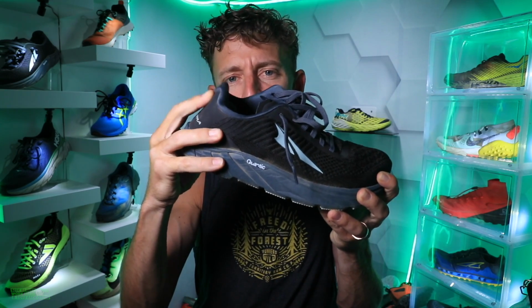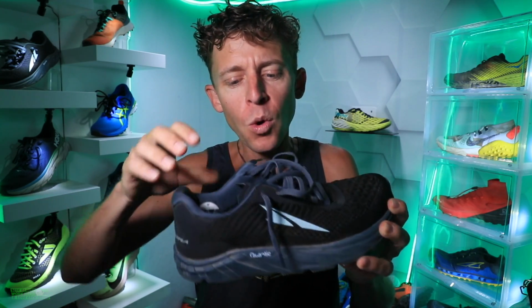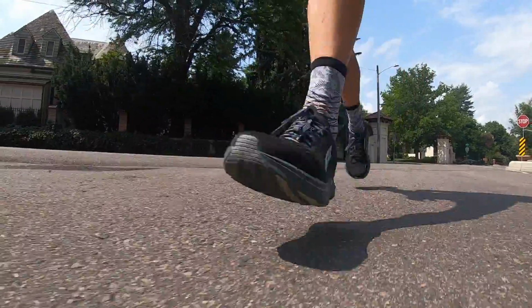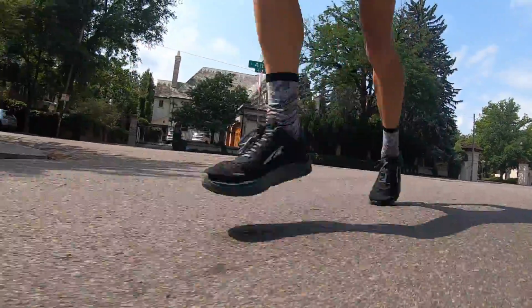Pretty nimble through the heel counter there, just so you know. But I didn't feel like I was swimming around in the back of the shoe as far as that heel pocket. I felt pretty locked in once I got the shoe dialed in after 2 or 3 runs on the roads. Onto that midsole, it's what Altra calls their Quantic midsole material.